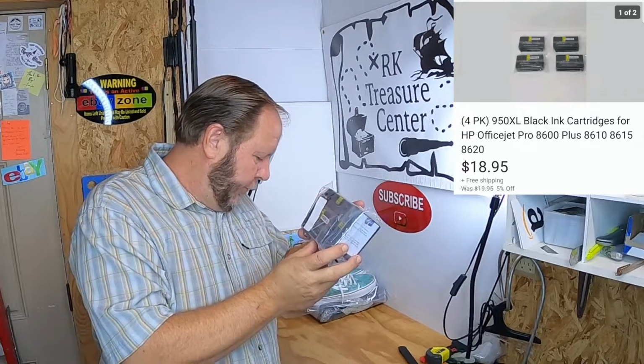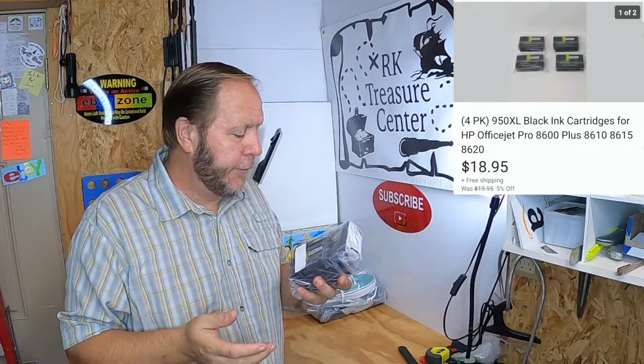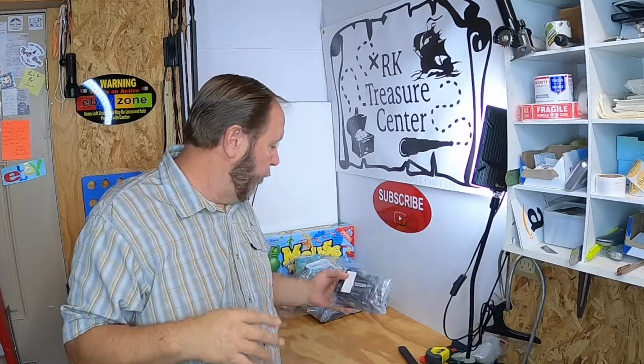I came across them when I was cleaning up in the office a little bit, and so I went ahead and listed them. These sold for $16.95, and I was just happy to get rid of them. Like I said, I can't use them. But this is going to lead me to tip number 4.